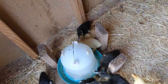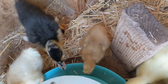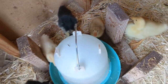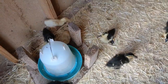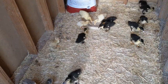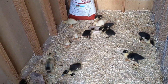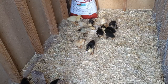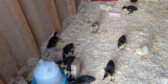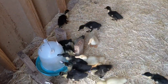That little one that hatched last still has a little junk on its head from its egg, but it's finally fluffing up. Took it a while though. And we haven't lost any more chicks so far, so we still have 15. We lost one. 16 hatched.